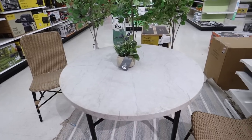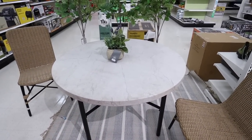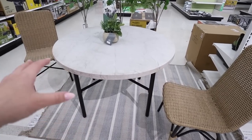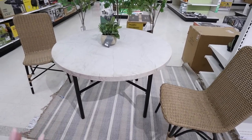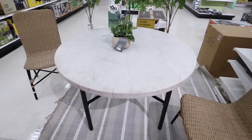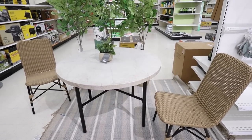I will say the table is a really good size. It's not a small two-person table. You could easily fit four or five chairs around. Probably I would say four comfortably because of the way the legs are. So it is a good size, but that is very pricey. And I will say though, patio furniture is just never cheap, but that is steep. I wish it came sold as a set.